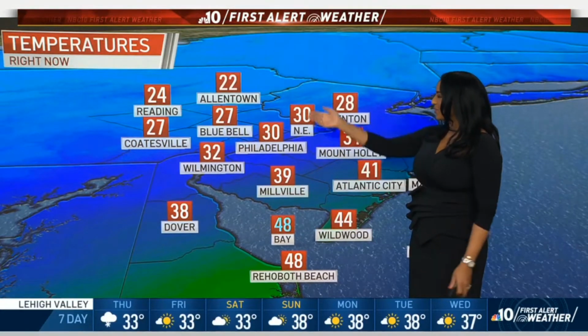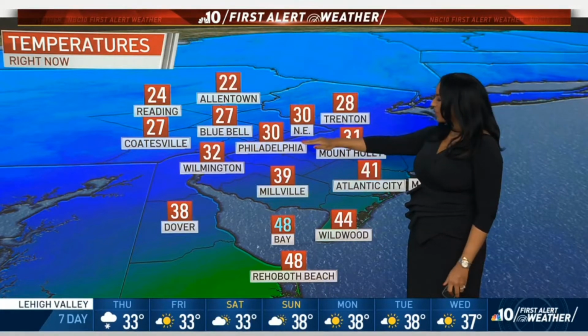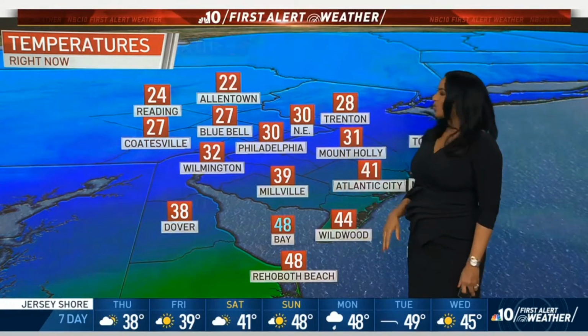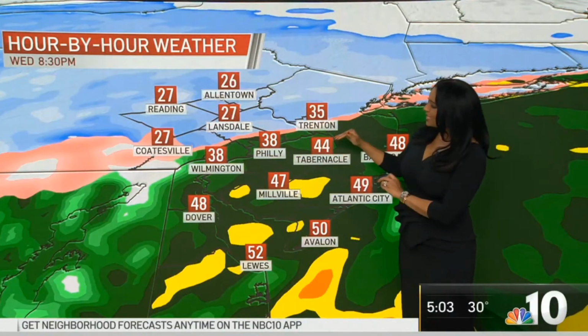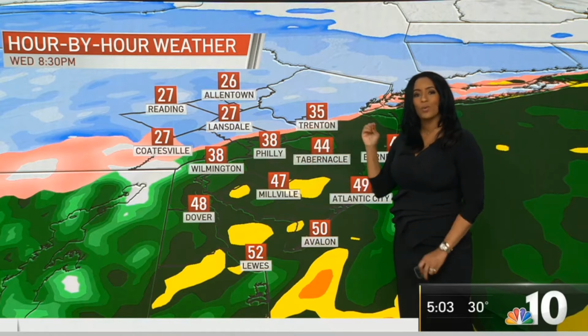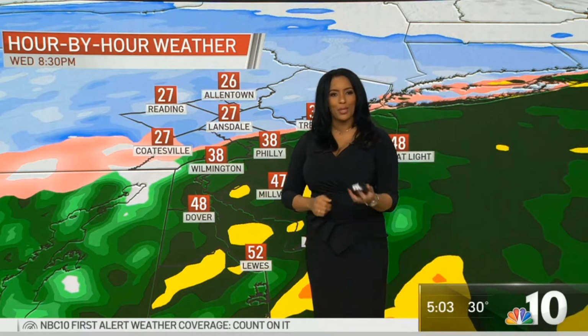Our temperatures are at 22 in Allentown, which is, of course, why we're seeing snow. We're at 30 degrees in Philadelphia, but take a look at Wildwood, 44 degrees. So this is typical with a nor'easter where we get those warmer temperatures down towards the shore and much colder to the north of town. So what we will start to see in the next couple of hours is the snow switching over to rainfall over Philadelphia. We will time this out for you, let you know exactly what to expect in your neighborhood. That's coming up in your full forecast.